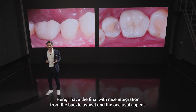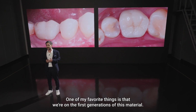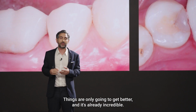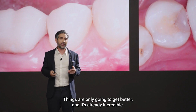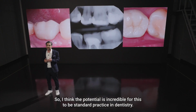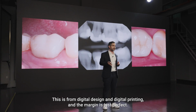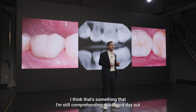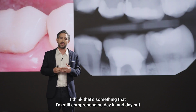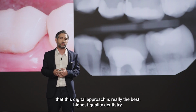Here I have the final with nice integration from the buccal aspect, the occlusal aspect. And you know, one of my favorite things is that we're on the first generations of this material. Things are only going to get better, and it's already incredible. So I think the potential is incredible for this to be standard practice in dentistry. And then just look at that margin. This is from digital design, digital printing, margin just perfect. And I think that's something that I'm still comprehending day in and day out, that this digital approach is really the best, highest quality dentistry.